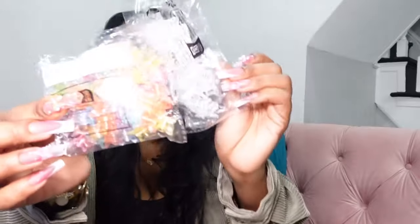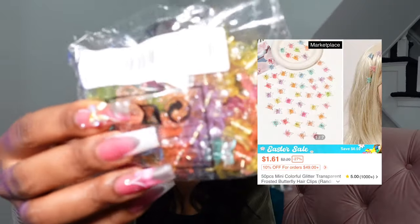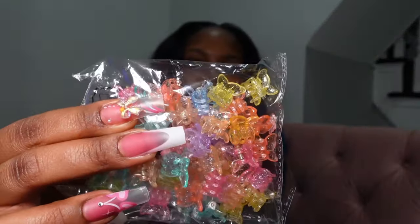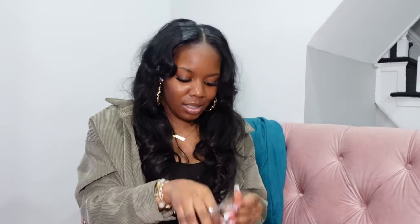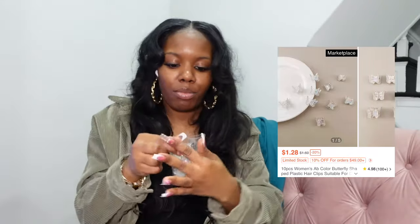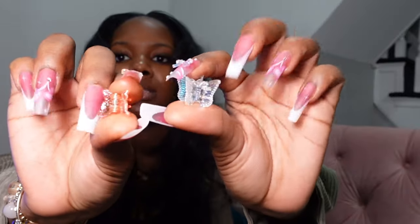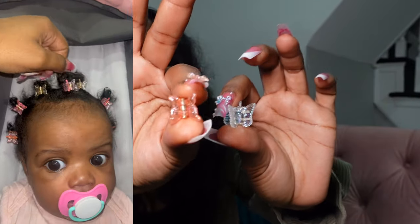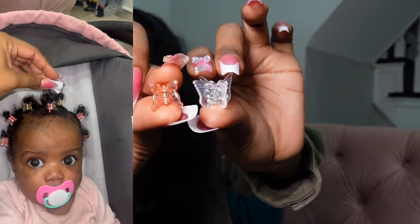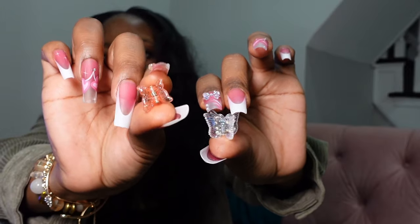And then we got some butterfly hair clips, y'all. And these ones are smaller. So Ivy can definitely wear these ones as well. They got glitter in them. They are really cute. But let me show y'all the size difference. And these ones, the colorful ones versus these are just like iridescent. And these are much bigger. So that's that one, and then that's that one. So y'all see, really, really small compared to the other one. Well, smaller compared to this one. So Ivy could definitely wear these ones.